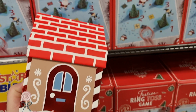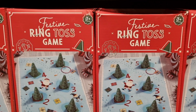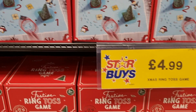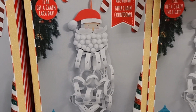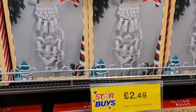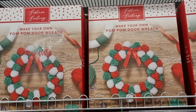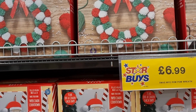So then in the other part of the aisle, they just had a few games and different things like stocking fillers, which is good if you want to start early and start buying them now, because some of this stuff probably won't be around in October, November. It will be entirely gone off the shelf. But they had a few little games, and then they had some crafty bits, which I also love to see. So they had the pom-pom door wreath craft. You could make a Santa paper chain as well, which I thought was really cool.